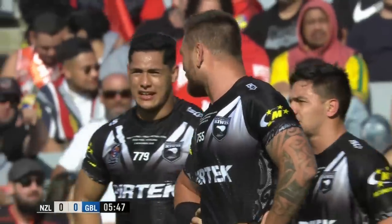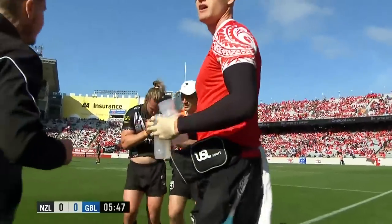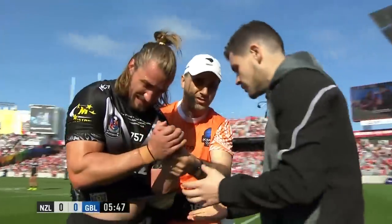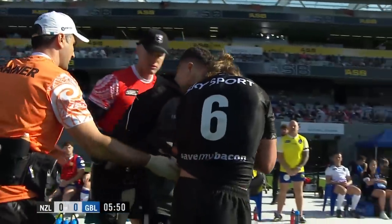I mean, there didn't seem to be a lot of actual effort, would you say, in the contact. It was just the placement of the arm. Perhaps it's happened initially in the bump off from James Graham.